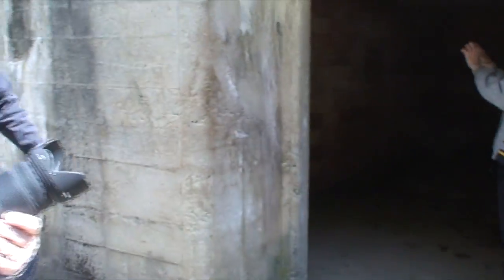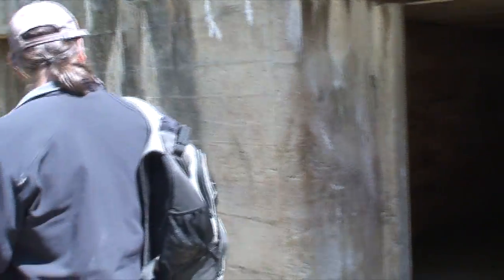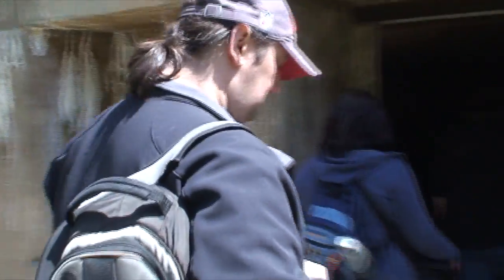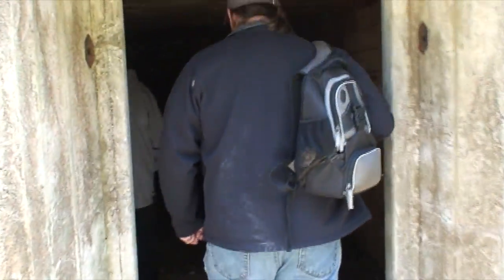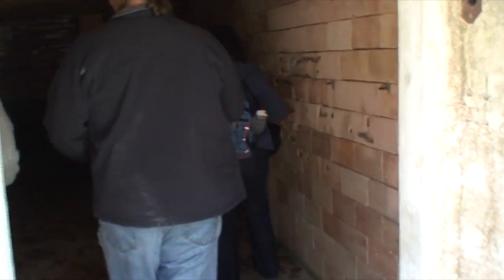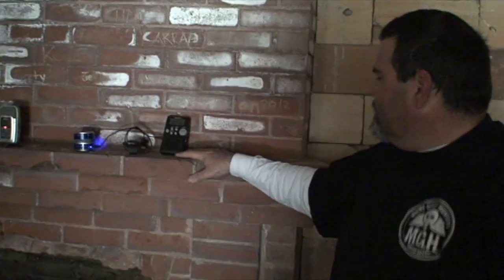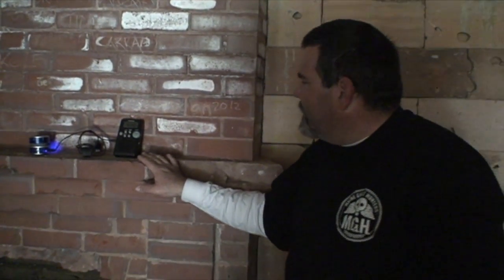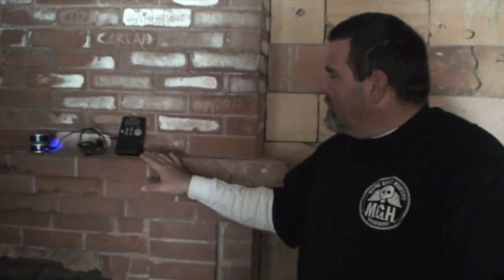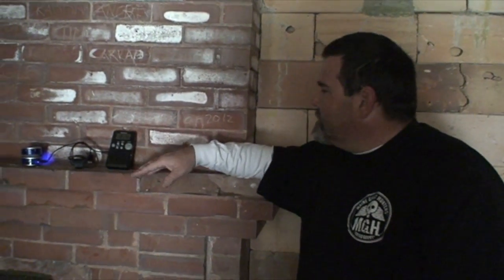Alright, so we're gonna try to do a ghost box session. So if you want to all join here in the middle. Alright. So John, what's a ghost box? A ghost box is a radio that we've changed so it will scan through the frequencies rather rapidly. And what we're hoping is the spirits can take these bits and pieces of noises and communicate with us.